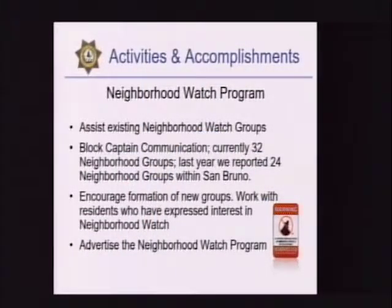We collect names and contact information of any residents that show any interest in setting up a new group in their area when we man the booths at the various functions. We have encouraged the formation of new groups. Members of the committee and Officer Sherry Campbell or Howard Hoyer have attended the inaugural meetings of these new groups. We have advertised the program by creating leaflets and distributing these and other brochures and information.